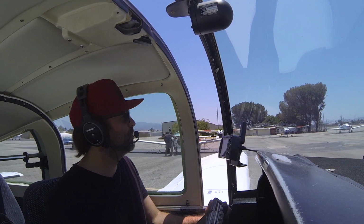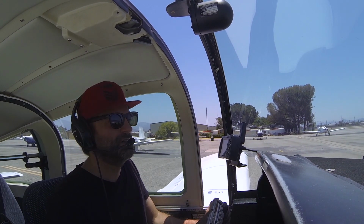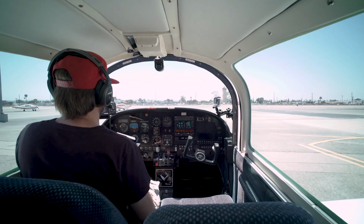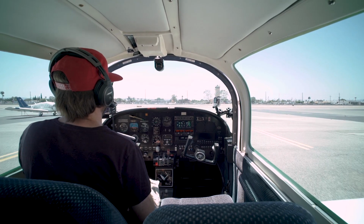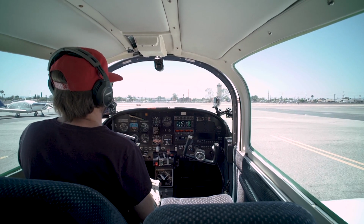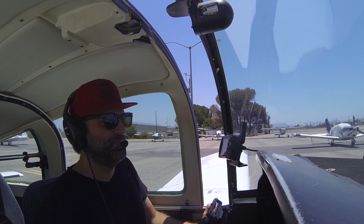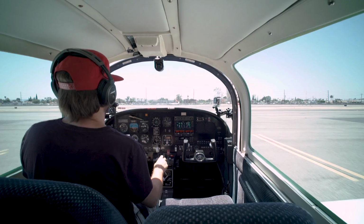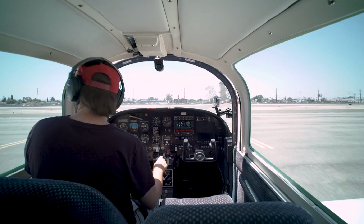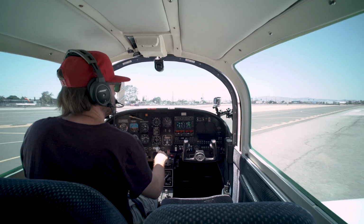Whiteman ground, Grumman 244 Echo Romeo at the fuel pits with Echo departing Newhall. Grumman 244 Echo Romeo, Whiteman ground. Winds right now 140 at 7, altimeter 29.85, runway 12, taxi Alpha. 12 Alpha, Echo Romeo.